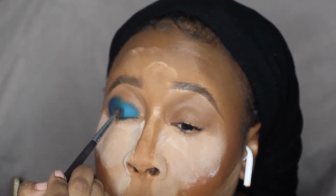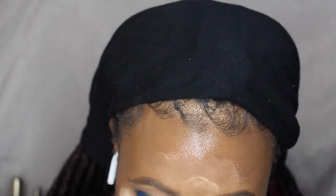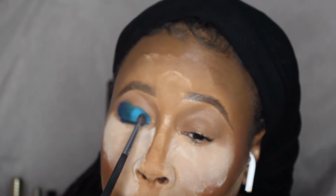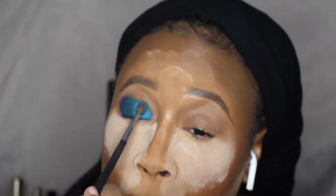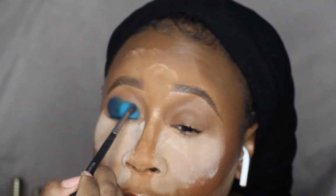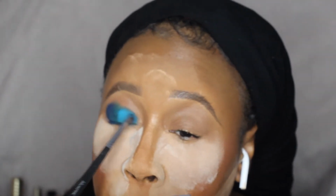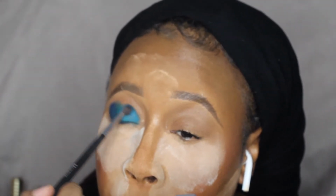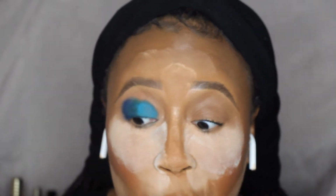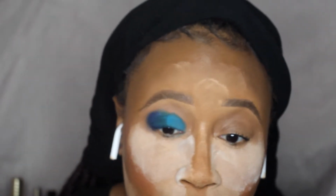Also, I have powder all over my face just to catch any fallout because the dark blue color did end up falling out a little bit and I didn't want to ruin my base. So now you're just going to keep watching me apply these shadows, blending them together, and then I'm going to apply a brown in the crease again just to fuzz out the edges a little bit, and that'll be that. I'll be back when I'm doing the lower lash line. Enjoy the music.